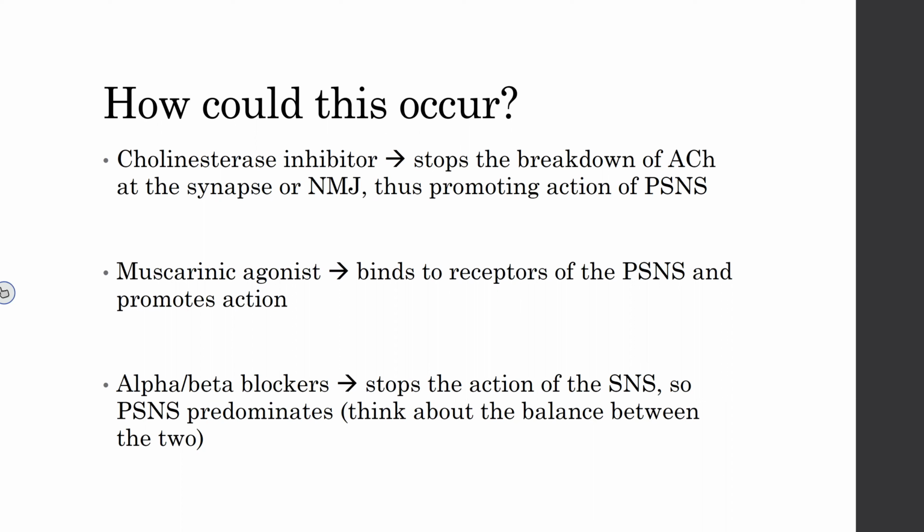So you can either have something that inhibits the cholinesterase, so you have too much acetylcholine at the synapse or the neuromuscular junction. You have a muscarinic antagonist, which is forcing the parasympathetic nervous system to work harder, or alpha and beta blockers, because what we see a lot of the time is that the two parts of the autonomic nervous system work sort of hand in hand.